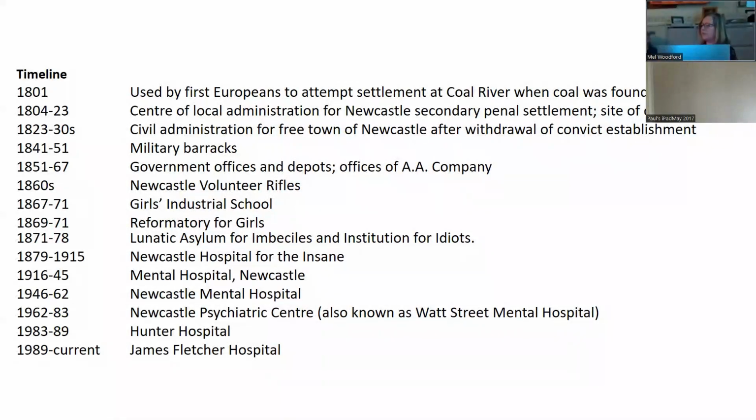But it took in a lot of migrants, a lot of single men in the colony that came out probably during the gold rush. And then they didn't have family, they were unwell, they were aging, and that first influx of patients that were admitted there were a lot of aging people. So the different name changes: there's a Newcastle Hospital for the Insane, then Mental Hospital Newcastle. And a lot of people commonly still refer to it as Bott Street.